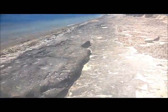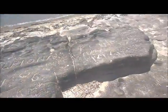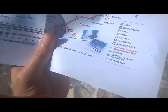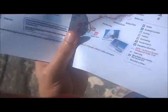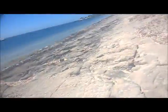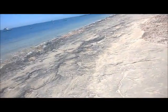So here we are again on Rottnest. This area is obviously a popular area to carve your name into rocks and things, but I'm not going to do that because I don't do that. So I'm getting my map out. I'm going to be walking, hopefully, the new Rottnest Island Wadjemup walk trail, which apparently is this way, and it goes past some military barracks, past a few lakes, up to Oliver Hill Guns. So there we go.